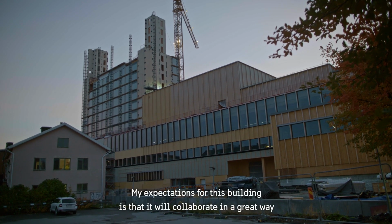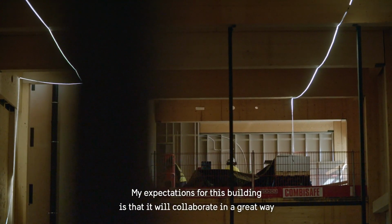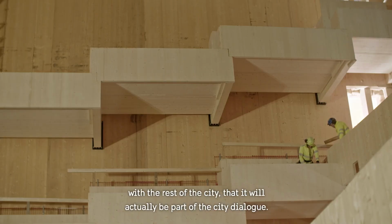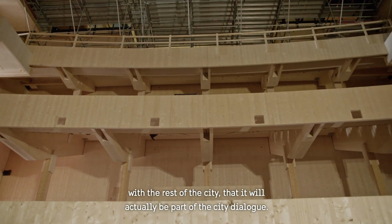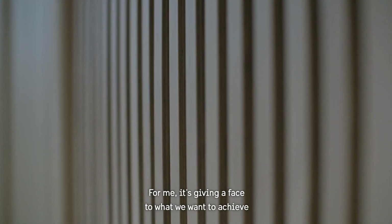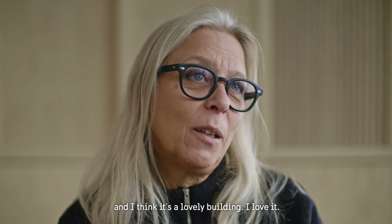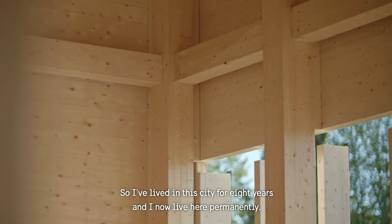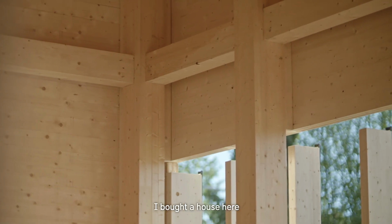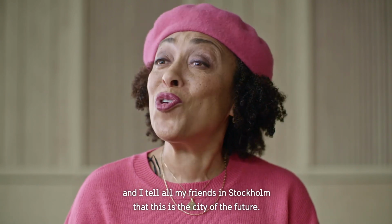My expectations of this building is that it will collaborate in a great way with the rest of the city, that it will actually be part of the city dialogue. For me, it's giving a face to what we want to achieve. And I think it's a lovely building. I love it. I've lived in this city for 8 years, and I now live here permanently. I bought a house here, and I tell all my friends in Stockholm that this is the city of the future.